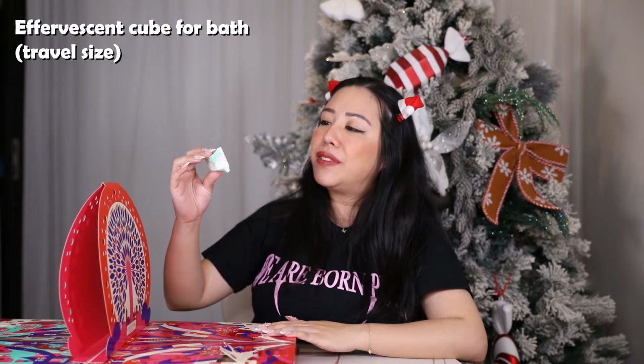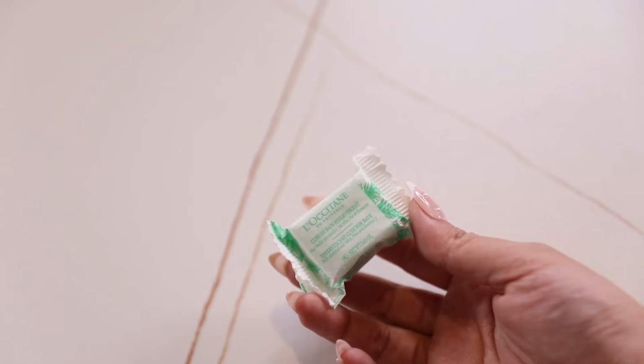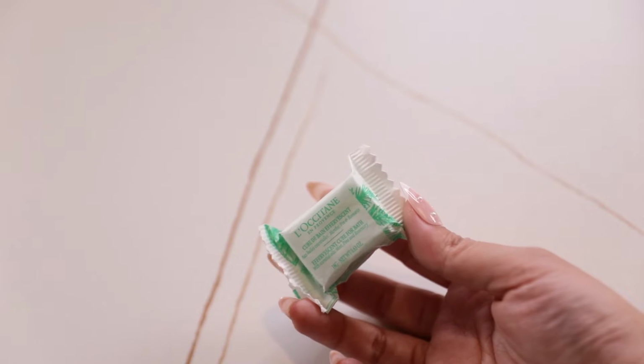On day one, we have the mini Effervescent cube for bath. This is 18 grams. It's got essential oils of mint, pine, and rosemary. This is perfect for a soak in the bath. This is one of the cubes that dissolve and I really love bath time, so this will definitely come in handy.